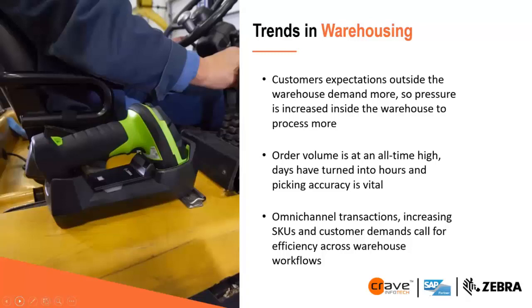So pressure is increasing inside the warehouse to process more. Order volume is at an all-time high. We have seen that throughout the pandemic. And number of SKUs have gone up a lot. Next slide.